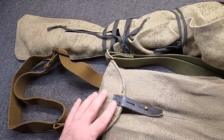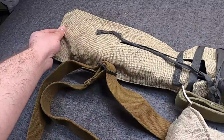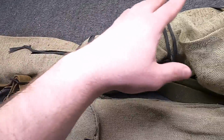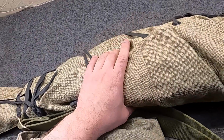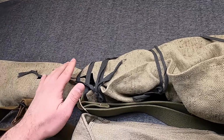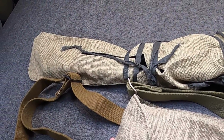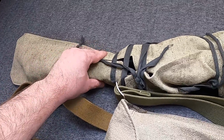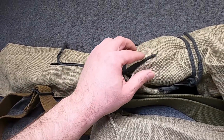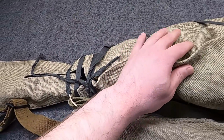Here we have some accessories. This is a drop case, Russian in origin, meant for the RPK series. It can also hold some other types of guns like the Saiga 12 or VEPR 12 shotgun, and even some of the longer fixed stock guns if you need to. Pretty neat, typical, not twist ties but cotton straps, just more of them.